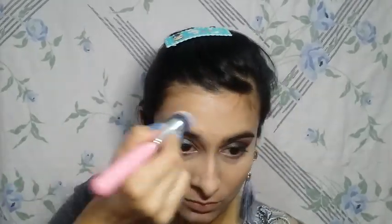Taking this contour palette from Wet n Wild, we are going to contour and set the base. Okay, so moving into the highlighter, now I am going to take this Incolor Shimmer. Bridge of the nose, Cupid's bow. Now let's move to the lower lash line, taking my Lakme Iconic pencil.